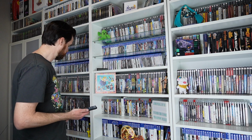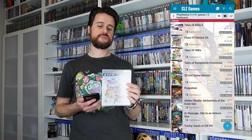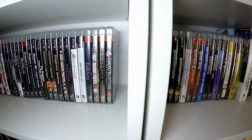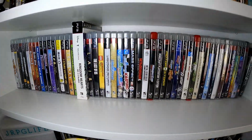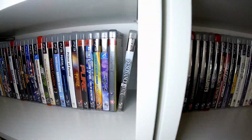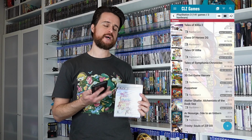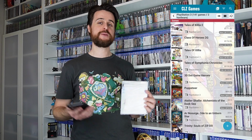The most expensive PlayStation 3 game we have that's not a special edition would be Class of Heroes 2G. So this is actually a sealed copy. We don't usually buy sealed copies, but when we bought this one, it was $80, I believe. This one currently is worth $176. We bought it off of trades through a local game store.